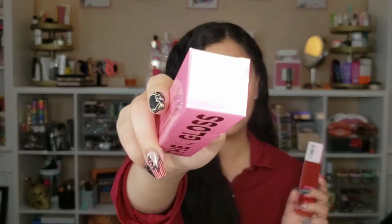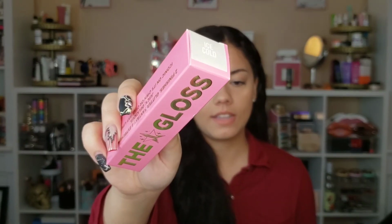I don't believe any of these are exclusives. Let's see. No, the exclusive is still inside the box, so we're good to go. The next two things we have here are two of the glosses, and one of them is an exclusive shade. So the first gloss we have is Ice Cold. Can't see it in the lighting, but it says Ice Cold. And then the exclusive shade is Soft Core Sparkle.